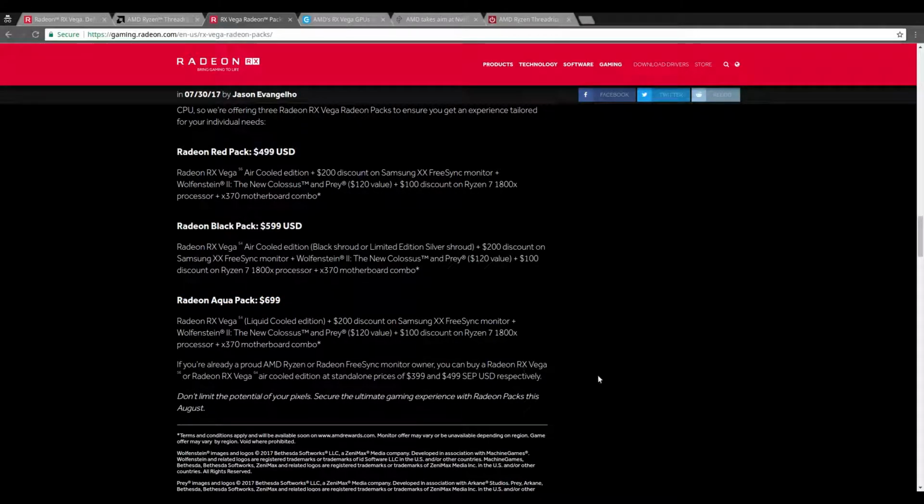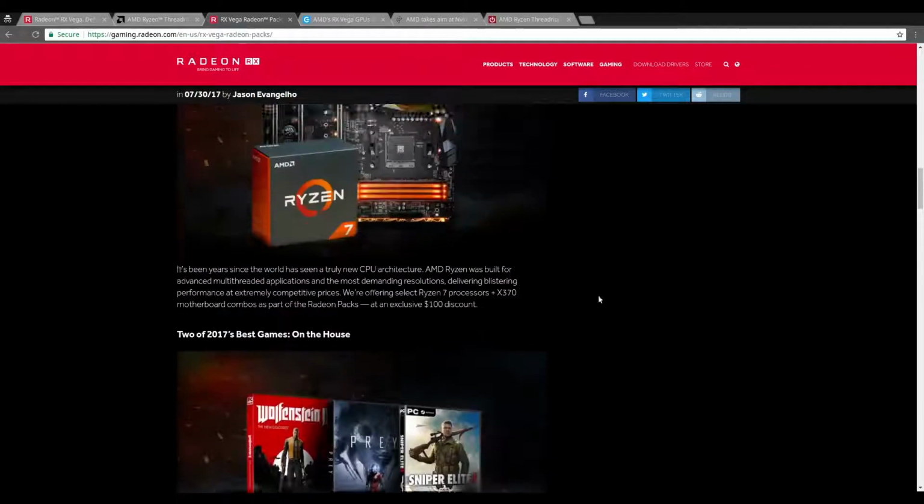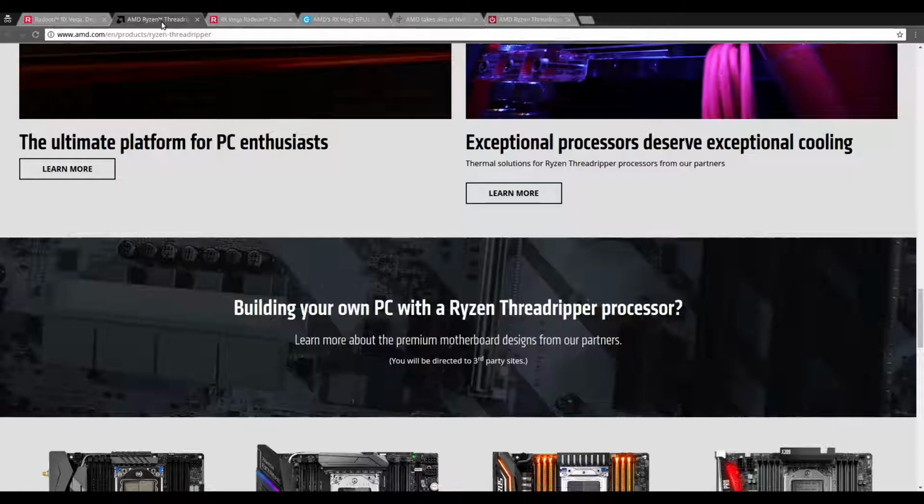I mean, if you think about everything that you're getting right here, okay? And there it is. The air-cooled edition standalone is $400 to $500. And so, I'm sorry, that's our air-cooled. Yeah, so not the liquid-cooled here, but still, all of these are really great prices. And I can't wait until the actual real-world performance comes out.